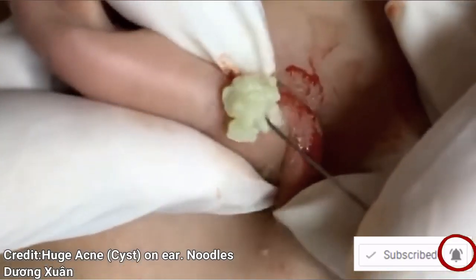Oh, and what was on this man's hand? Well, it was an egg white skin peel, essentially a beauty mask.